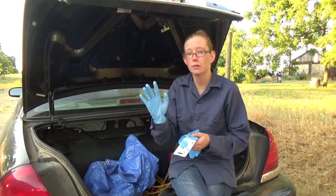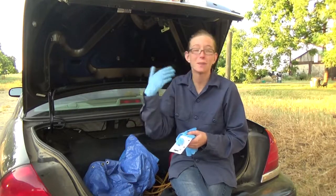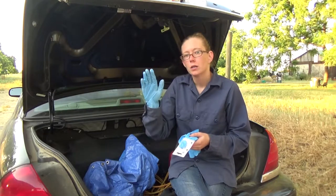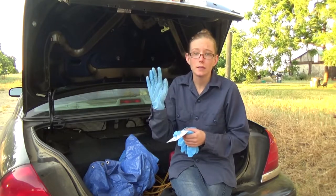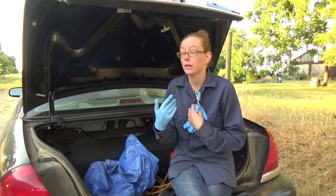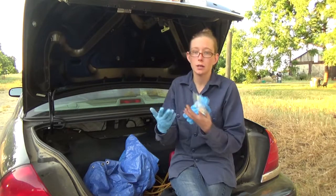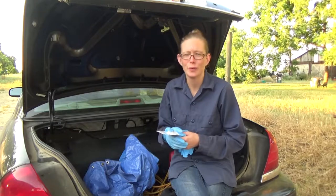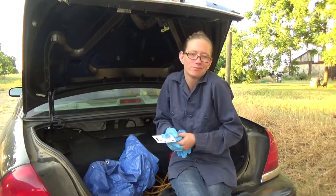They're a lot better than some thick rubber gloves or thick mechanic gloves because you can feel through them a lot better. So that's why I like these. I personally don't wear gloves because I can't stand them, but I know you guys pay a lot of money for those nice nails and you don't want to ruin them just because you have to change a flat tire.